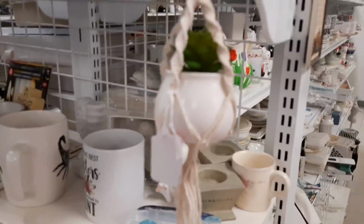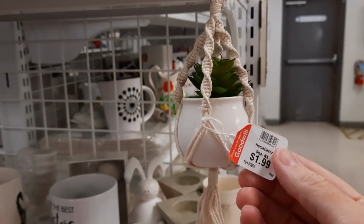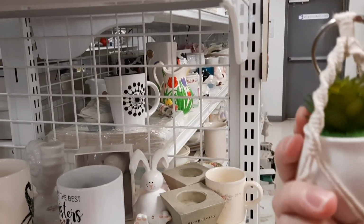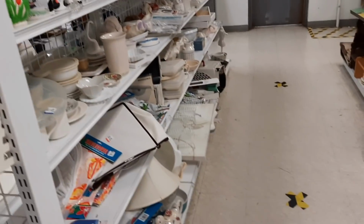So I had to go get a basket. This was hanging on the end cap, a little fake air plant that someone had macrameed a holder for, and I thought that was just adorable, so I took that as well. So that is the white and brown section.